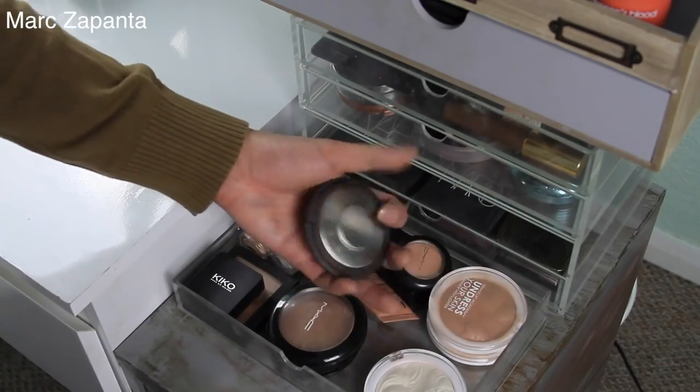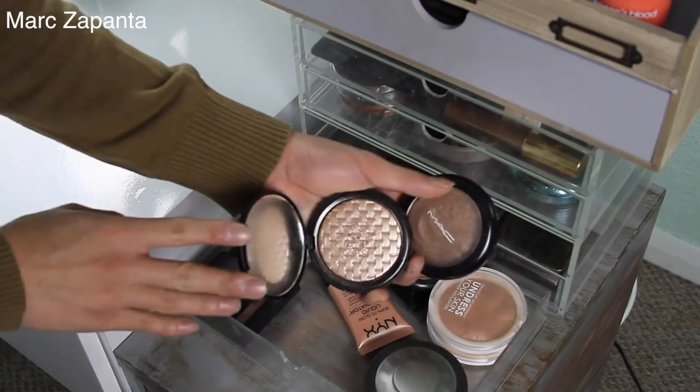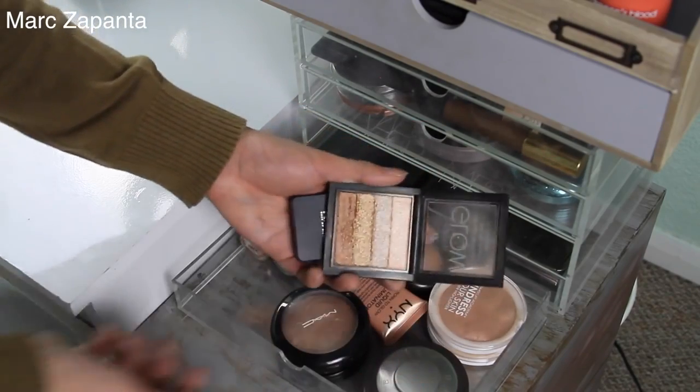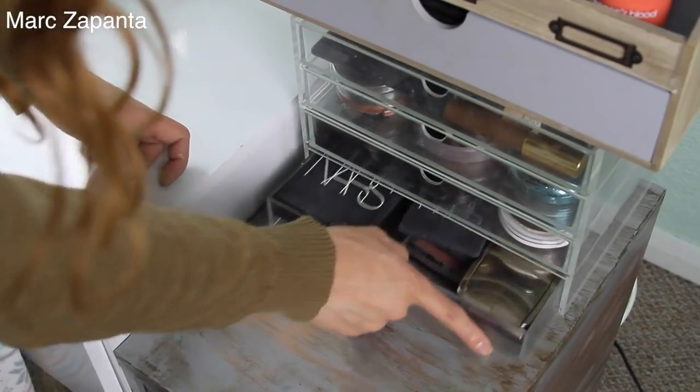I need to get some Anastasia highlighters as well. That's on my list. My MAC, my Autograph one, which is gorgeous. This Kiko eyeshadow, which I use as a highlighter. And I love this shimmer brick from 17 as well. That one's good.